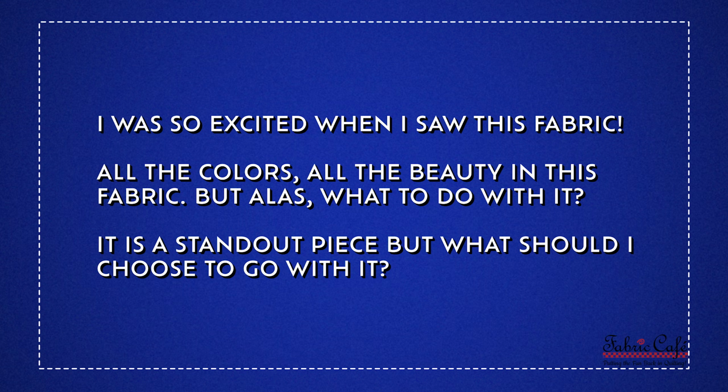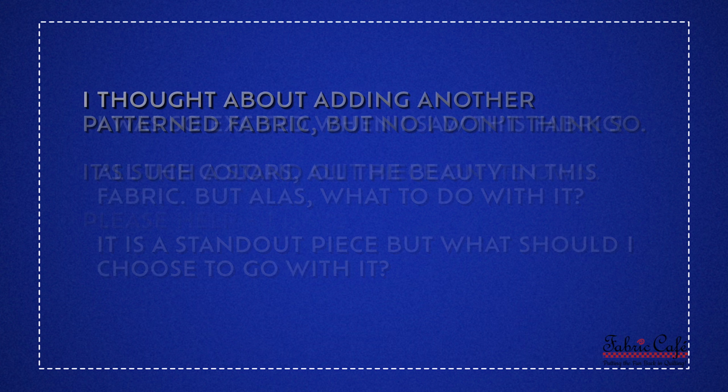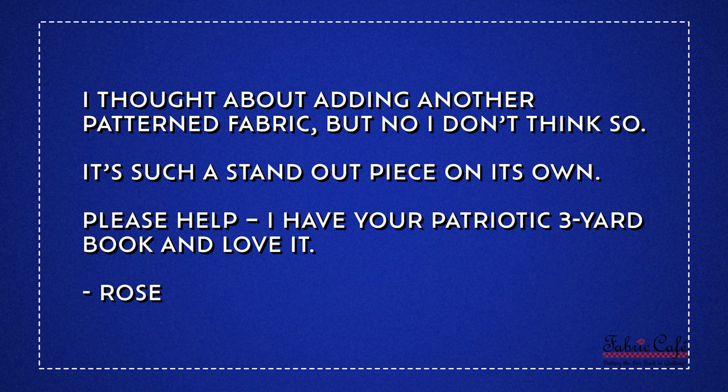Rose writes, I was so excited when I saw this fabric. All the colors, all the beauty, but alas, what to do with it? It is a standout piece, but what should I choose to go with it? I thought about adding another patterned fabric, but no, I don't think so. It's such a standout piece all on its own. Please help. By the way, I have your patriotic 3-yard book and love it.